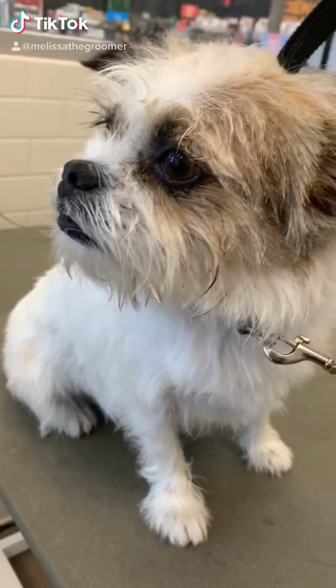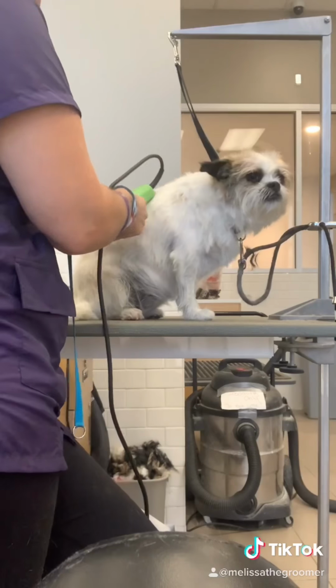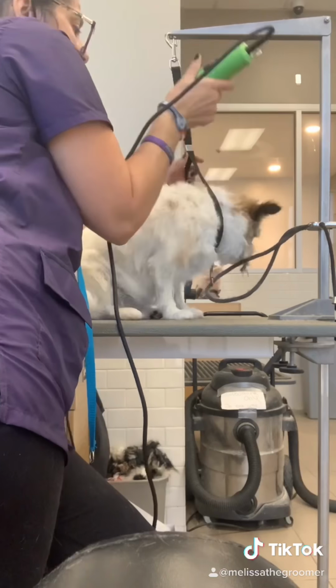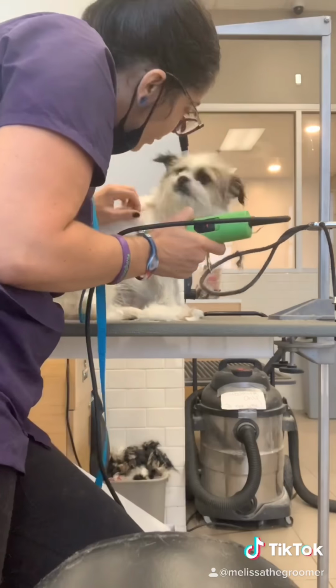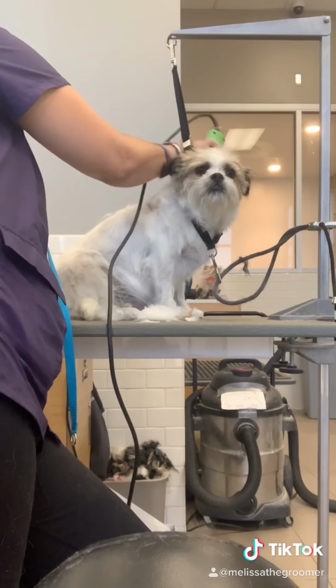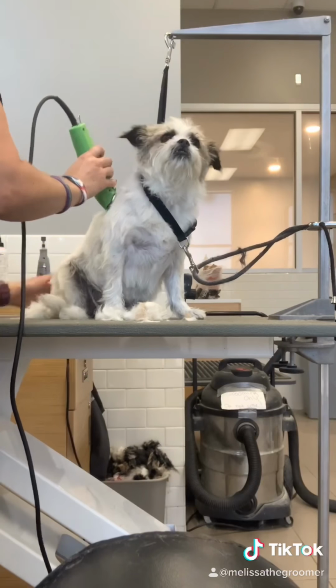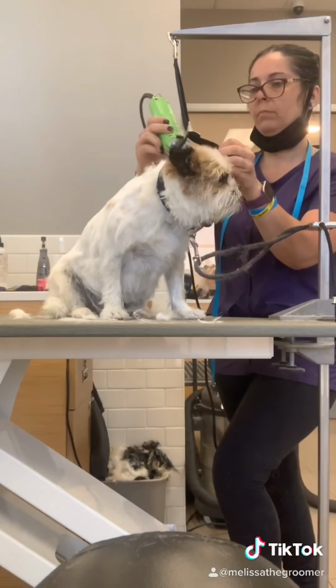This is Penny. She's never been to a groomer before, and her mom said when she clips her at home, sometimes she gets a little mouthy. When I'm working with a new client, I always make sure to give praise and love breaks when they're acting the way I want them to act. I was feeling pretty optimistic at this point. She was doing really well for shaving her body.